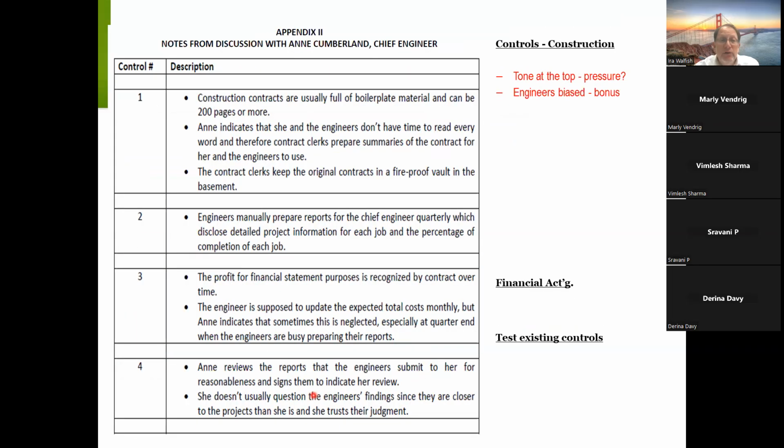And then I have a whole bunch of internal controls. This appendix two with the chief engineer. This is all internal control problems. So it's find the weakness. Okay, find the weakness here, paragraph after paragraph. So, people, what's the weakness in number one? Okay, let's just get these quickly. What's a weakness in number one? They're not reading the full contract, and as the lead engineer, she at least should be reading the full thing.